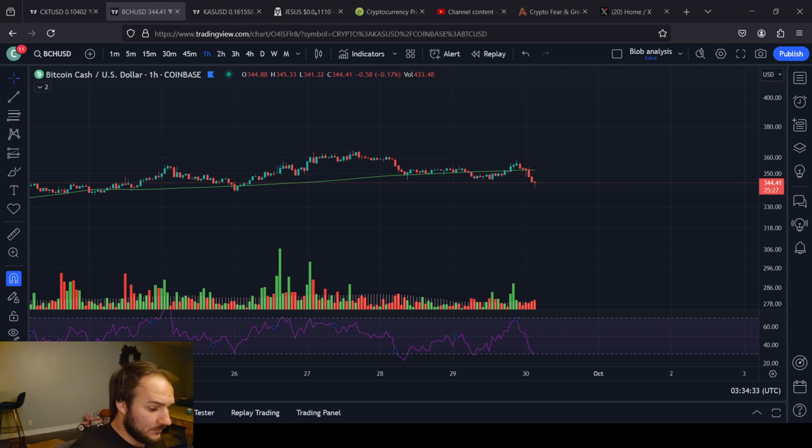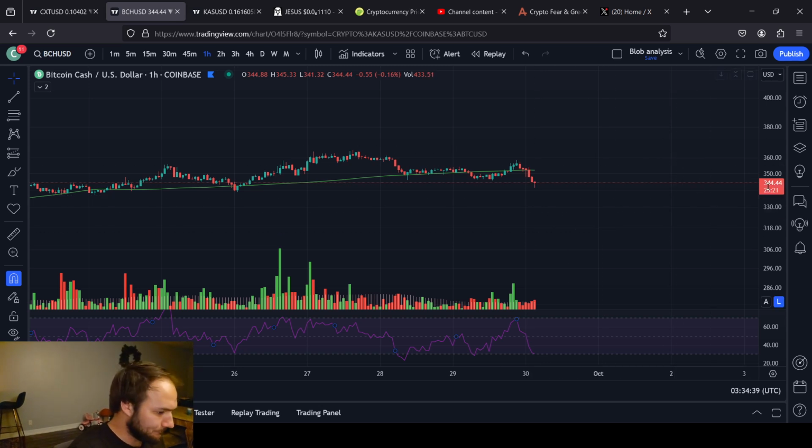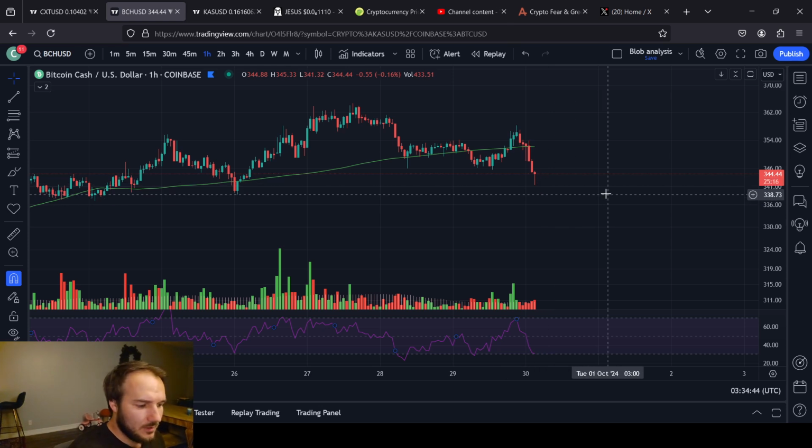We're sitting at about $344 right now. Made a little bit of a move down today so far, actually within the last hour, all the way down to 341. And that's fine, right? I've been calling for that 340, 350 range for the past couple of days.